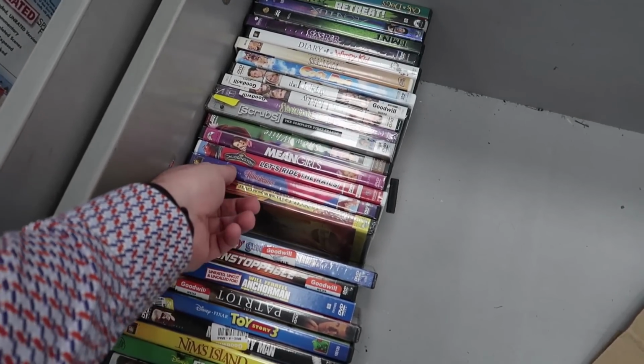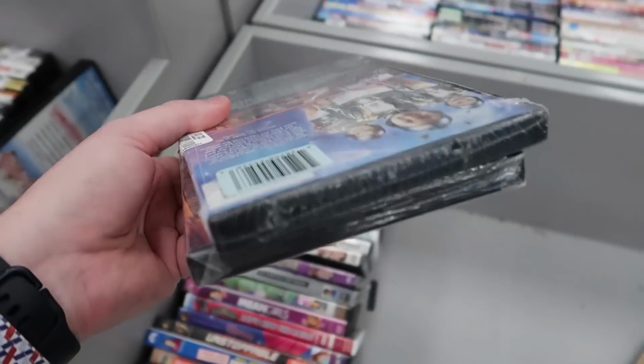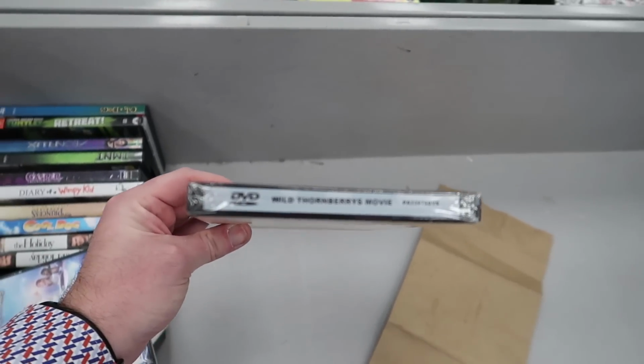Anything sealed, I just always look up, you know? You kind of have to. Sometimes sealed prices are wild. That looks like a reseal. But this is a legitimate seal. You can see it even has the old thing right there.